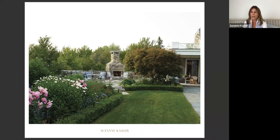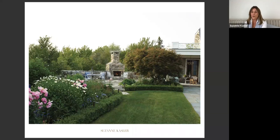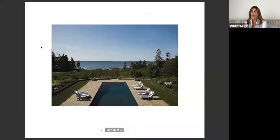And you can go and cut flowers from your garden every day, and it does create all these destinations for when you're living at your property, of places to go and experience different visuals. Mm-hmm. And the last picture is a beautiful picture of the ocean, which is so pretty. The pool just looks so beautiful. That's looking from the pool house out to the water.